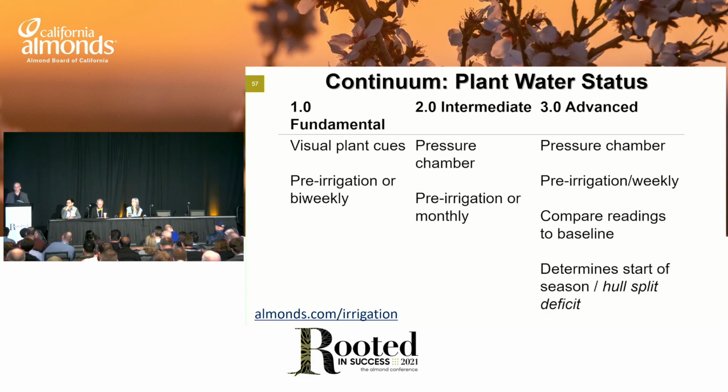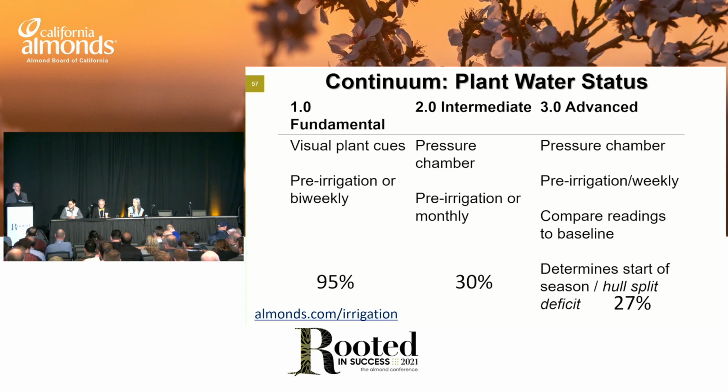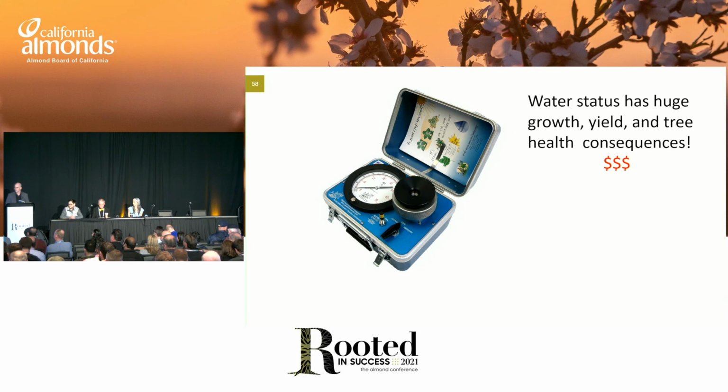So currently in the industry, the California Almond Sustainability Program, CASP, has done a survey. And they find that almost all growers say they're at least looking at the trees, those visual cues of water stress, and closer to 30% are working with the pressure chamber. And I hope that we can bring that percentage much higher across the industry. I encourage folks to get into using the pressure chamber because it has tremendous implications on the productivity of our orchards, because it is directly measuring what we care about most, the tree.